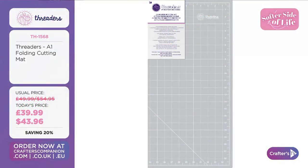The A1 folding cutting mat, that's available to you in this show. $39.99 or $43.96 is your price there. If you don't have a sewing room and you maybe sew on the dining room table or something like that, this is awesome because it folds up, it's absolutely massive, and it protects the surface that you are working on, which is brilliant. $39.99 or $43.96.